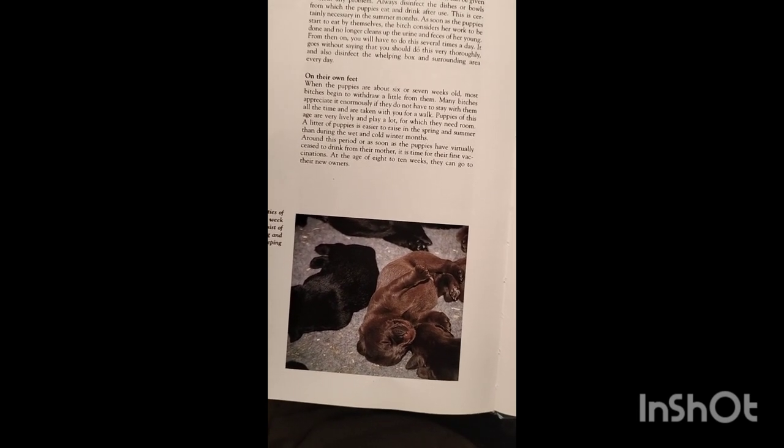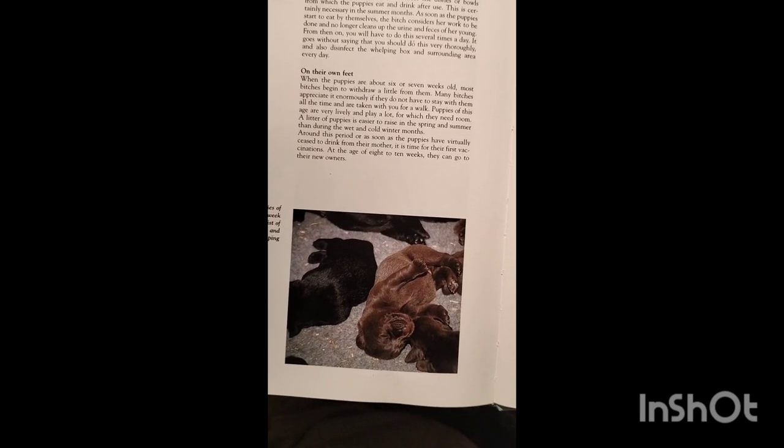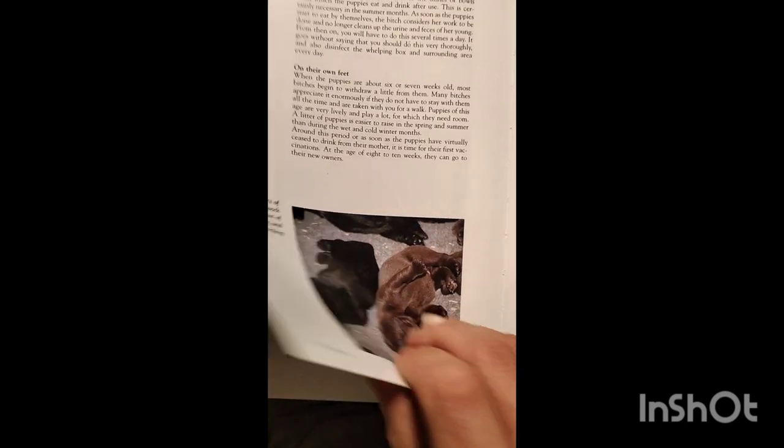Around this period, or as soon as the puppies have virtually ceased to drink from their mother, it is time for their first vaccinations at the age of 8 to 10 weeks. Then they can go to their new owners.